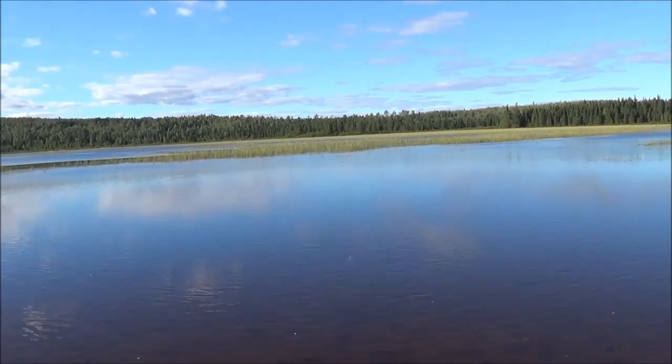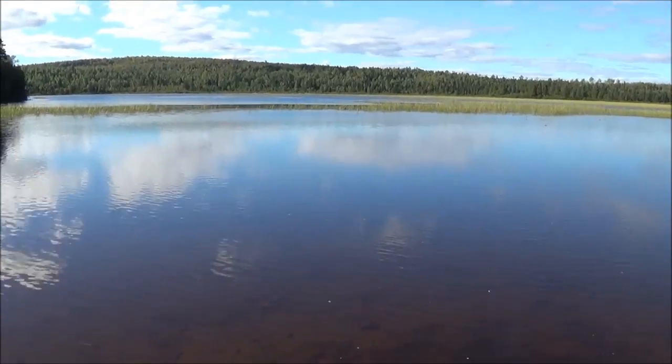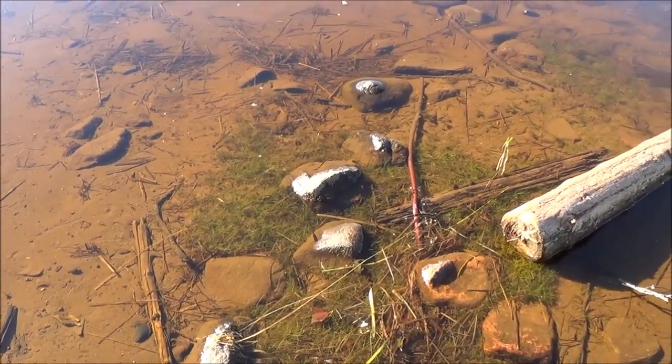Well, this is a little lake area that little river system runs through. But to trap here, first of all, it's way too shallow, and it's got some rocks, but it's not rocky like what I'm looking for.